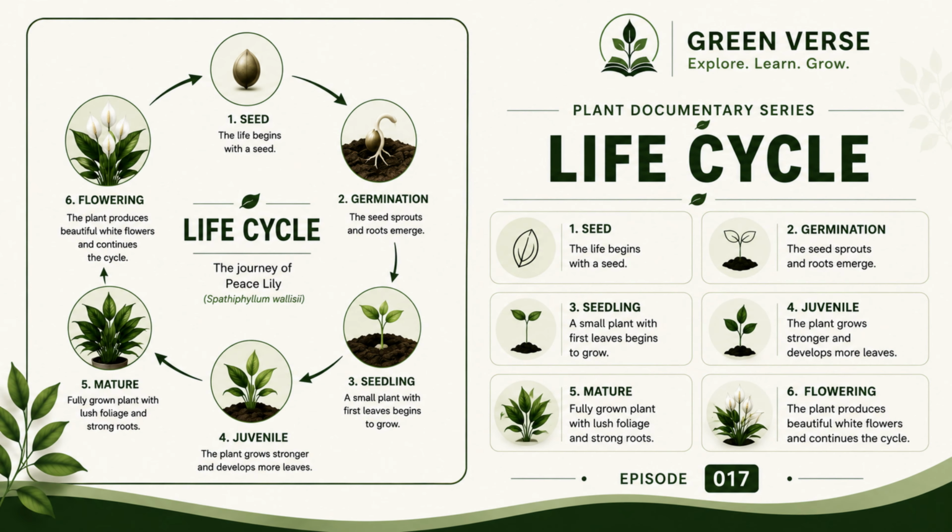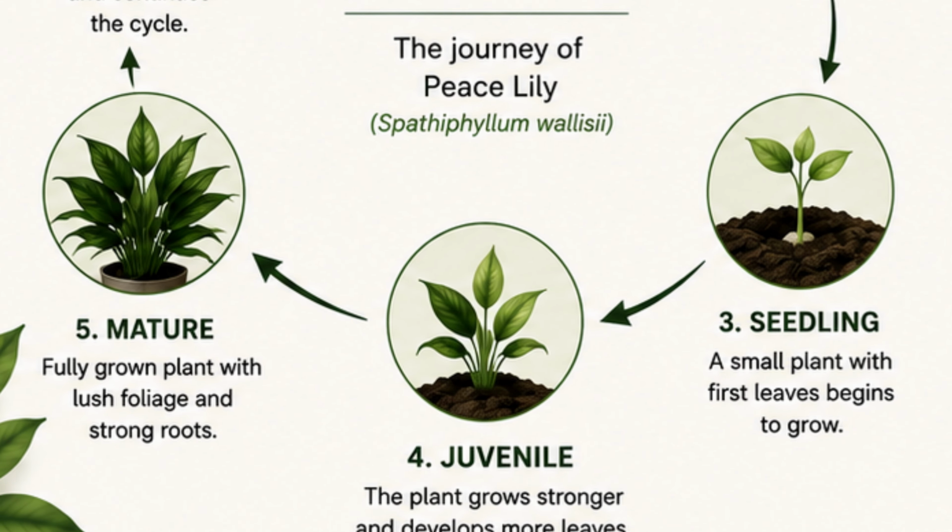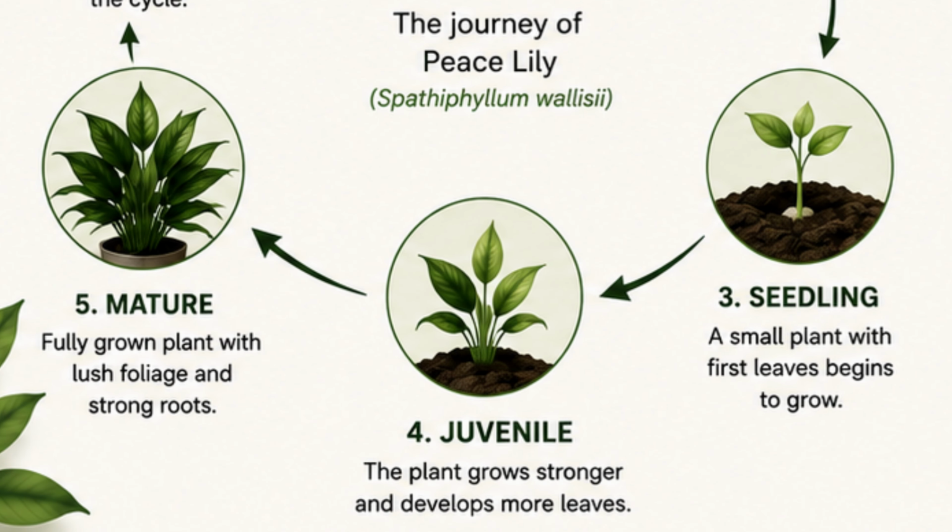The life cycle of peace lily begins with a seed. After germination, a young seedling emerges and gradually develops its first leaves. As the plant matures, stronger roots and lush foliage form. Eventually, elegant white blooms appear, completing the flowering stage and continuing the natural life cycle.